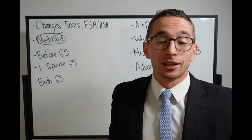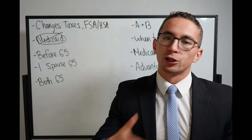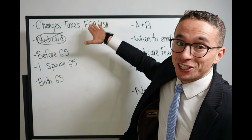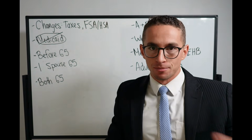So if you retire at 57, at 50, regardless of what age you retire, as long as you have that FEHB, you're good to go. Your FEHB is still the same. It doesn't change, except for, of course, these changes. You can keep it normally until age 65 when Medicare comes into play.